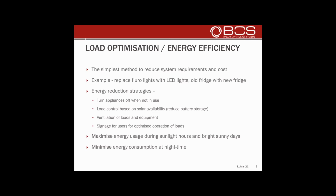Energy reduction strategies. So it can be a case of when the system is installed, or discussing with your clients, ways they can use energy a little bit smarter. There can be smarts built into the system. So simple things, turning off appliances when not in use. It's amazing how many times I go to sites and there's so much left on during the day or at night time that doesn't need to be left on, and that's just using up a lot of power, putting unnecessary strain on your system when that energy can be used for other purposes, or again, to reduce the cost of your system.